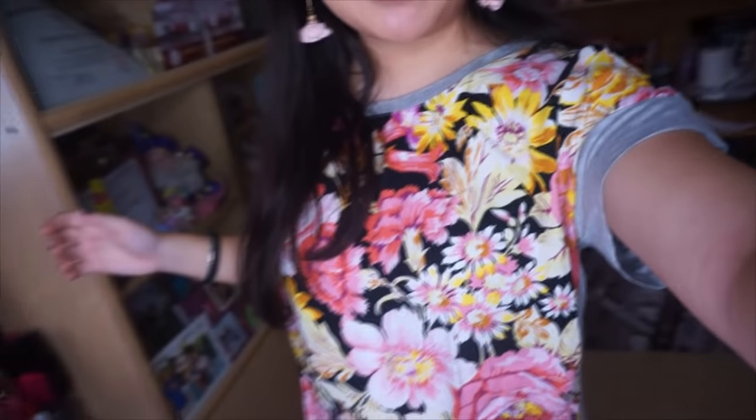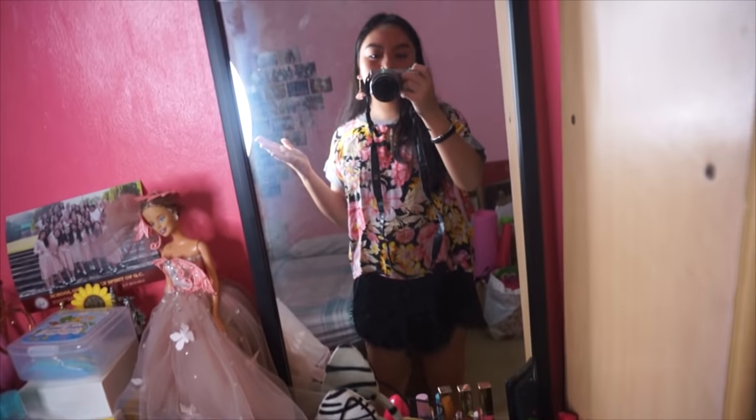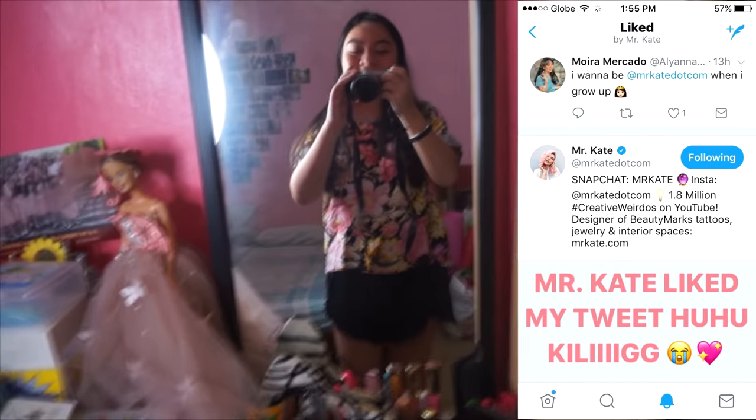I'm wearing my Mr. Kate outfit. Ooh, look at that. Mr. Kate literally wore this ensemble. Oh my gosh, this is so cool. Isn't it? I'm so kidding. She liked my tweet and I am so inspired by her. So if you want to redo your room, watch a lot of Mr. Kate and you will be inspired.